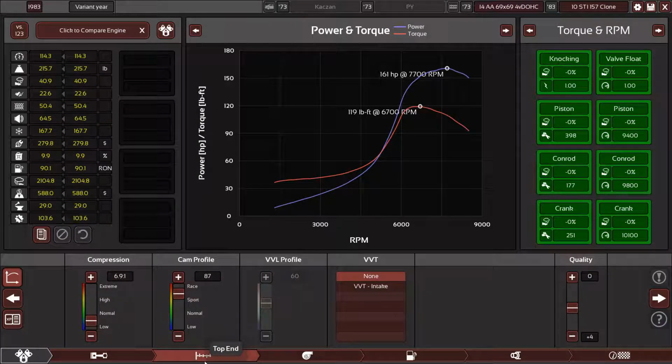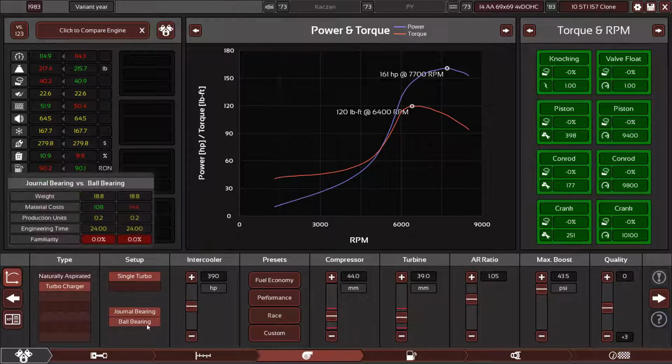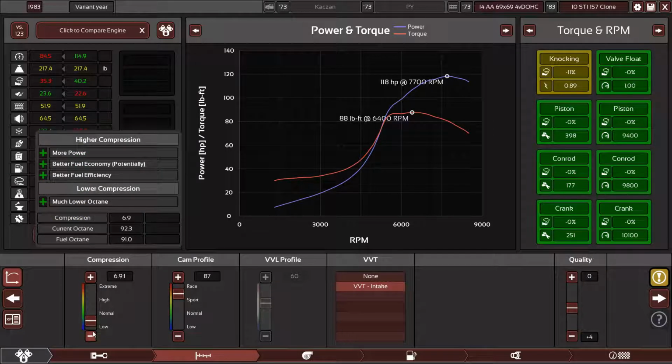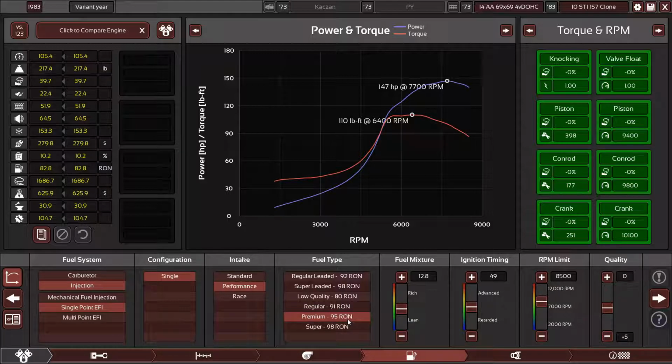And again, the crank is not what is limiting us. We will do variable valve timing and we will add ball bearings. Edge of course causes knocking. That's fine. Also upgrade the fuel. This Sarponi car, we'll keep it single point.